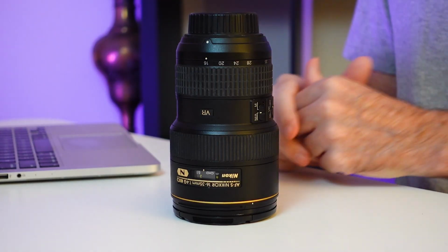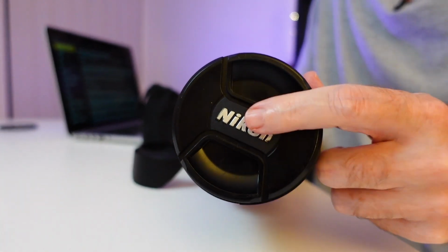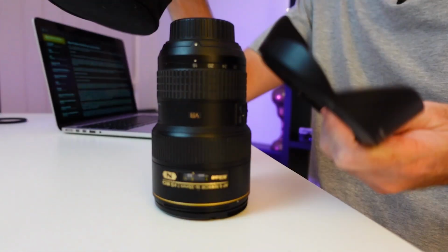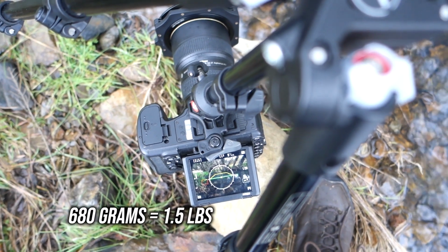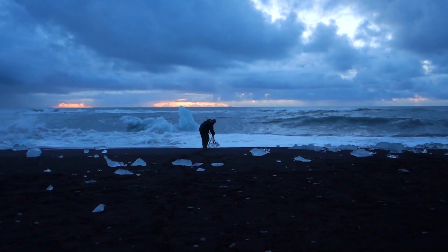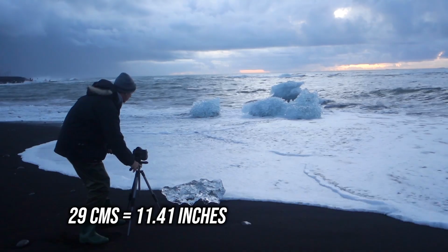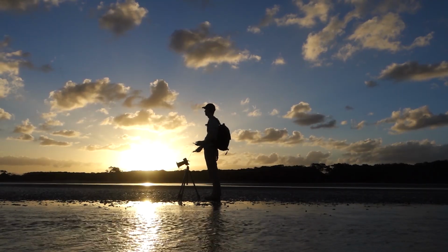When using my Nikon D850 or D750 for landscape photography, this is my go-to lens for wide-angle shots, which is about 80% of the time. When you first buy the lens, you get the lens itself, front and rear lens caps, a lens hood, and a lens pouch. It weighs around 680 grams and has a minimum focus distance of just 29 centimeters, which isn't too shabby for a wide-angle lens.